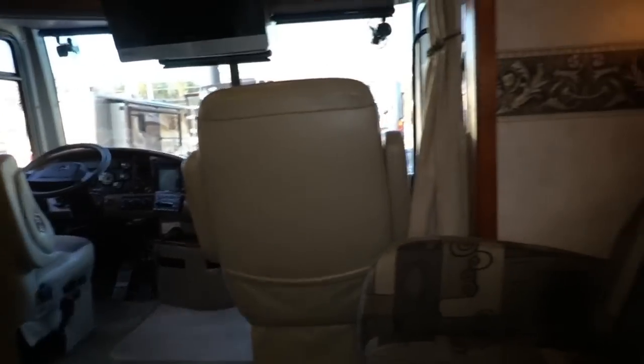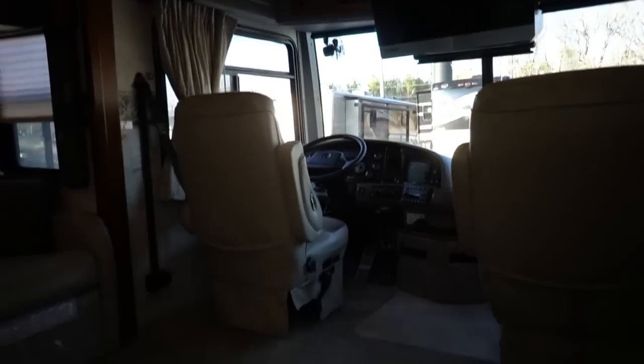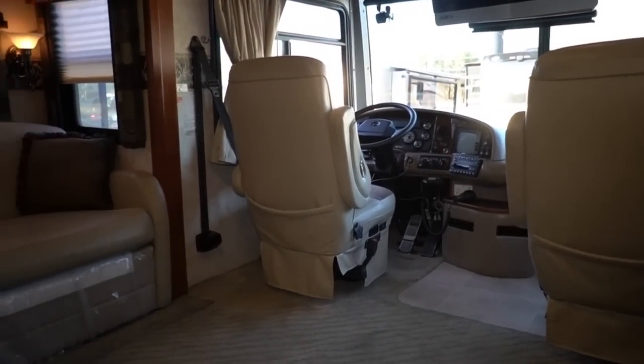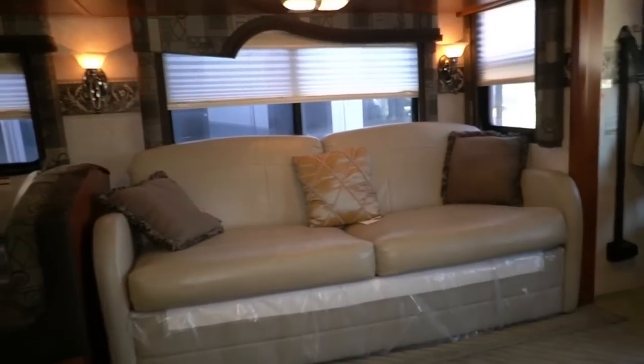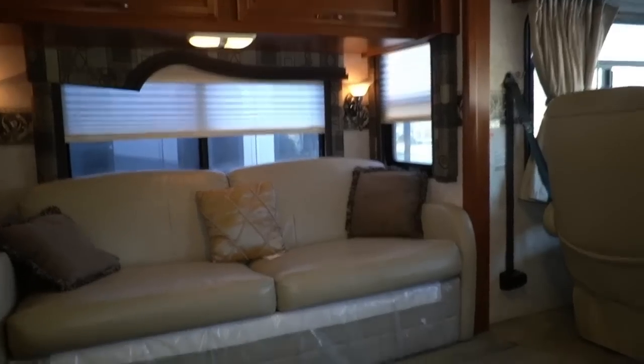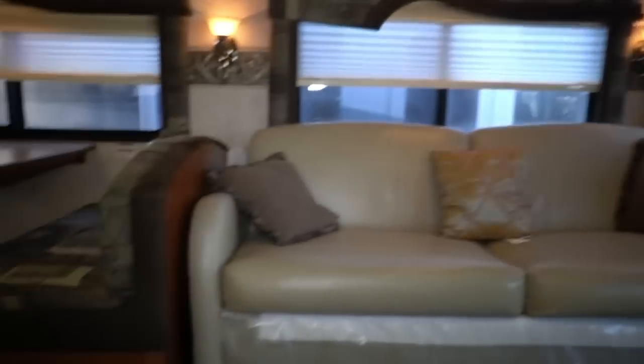They're just in their class. They're just top of the line, really. You know, without getting into stuff like the Country Coaches and Beavers and that grade of diesel, which is the next step up and quite a bit more money in an '04 model.